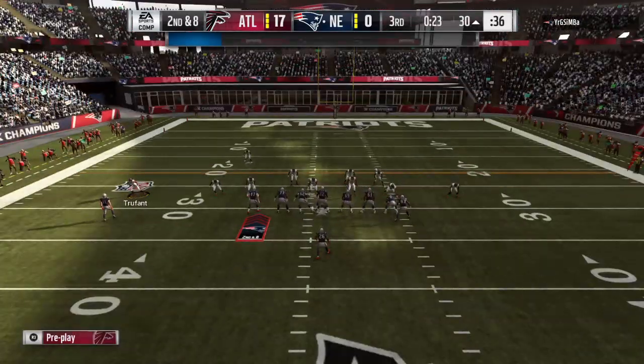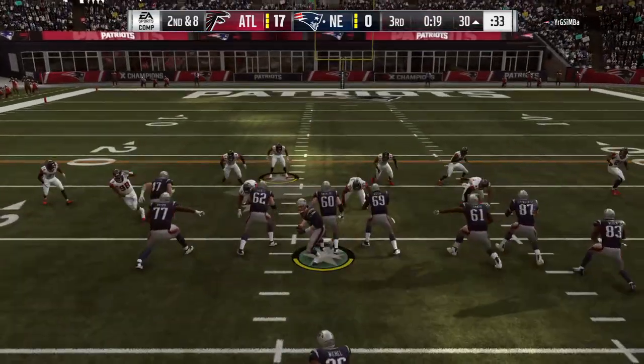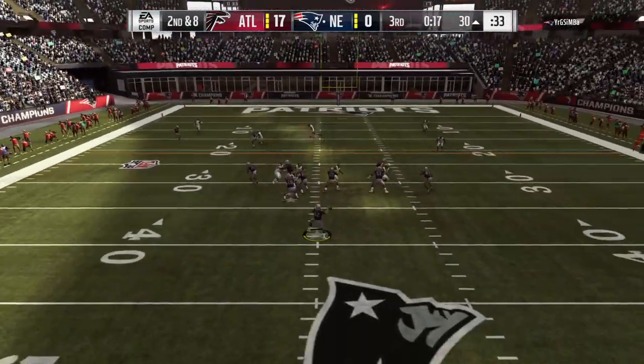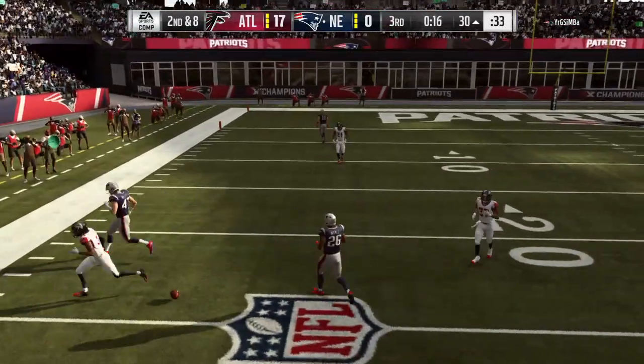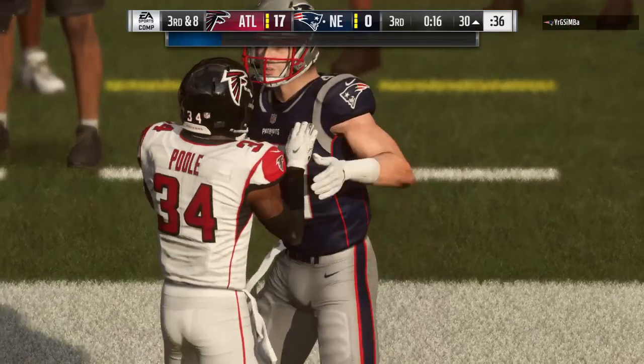Give him a couple on the carry there. 2nd and 8. Well, they certainly have been able to get him going and establish the run, so I think it's time to abandon that plan and start chucking it all over the park. And you know who's excited about that? The defensive front. They got a chance to pin their ears back and get after them now.